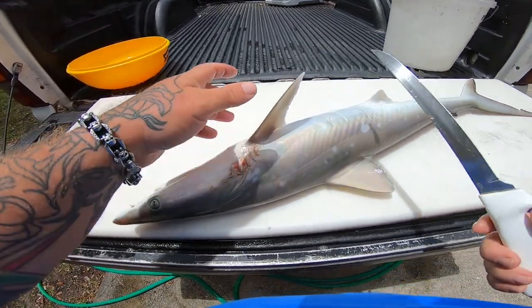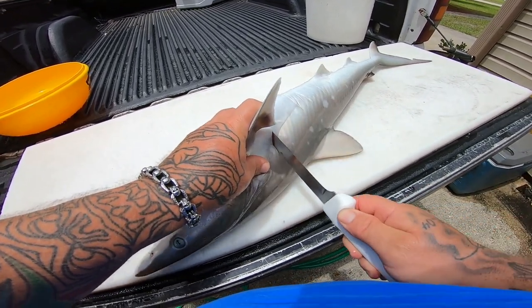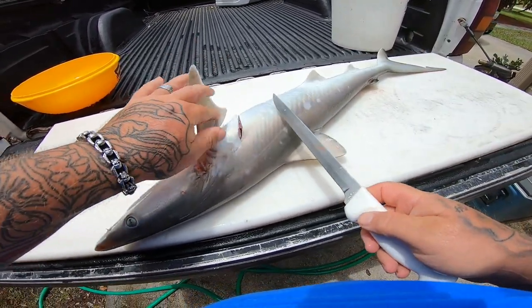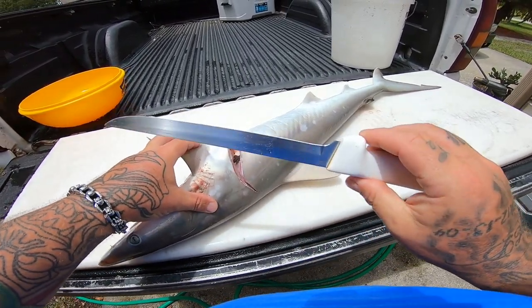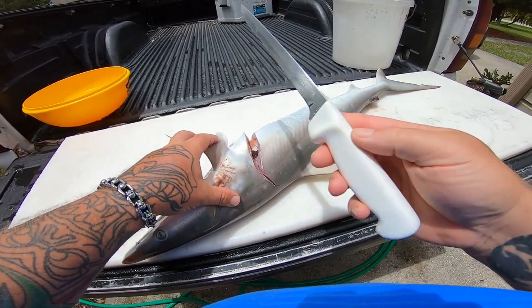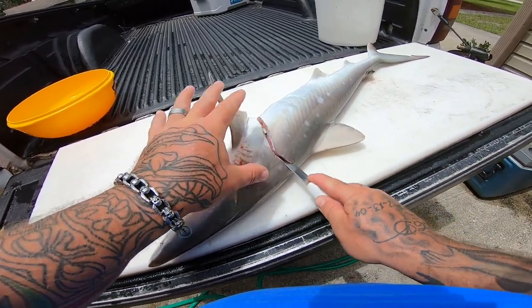So I've showed you guys before how I clean them, but I'm gonna real quick go through it. I don't gut my sharks beforehand. I'm just gonna come through, make an incision. Need a really sharp knife, and I use Dexter Russell's. I've had this particular knife for over 20 years. So it's a really good knife.